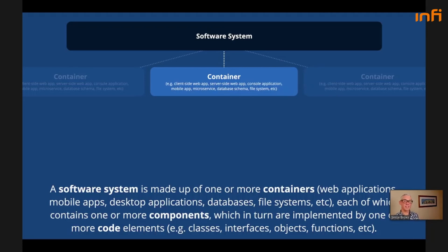When you look inside these things I'm calling containers, applications and data stores, they're made up of components. A component is basically just a grouping of stuff, hopefully with a nice, well-defined interface. And when you look inside components, they're basically made up of code and code level elements. So if you're building a Java component, you're using Java interfaces, classes, and enums. In C#, it's the same. In F#, it's going to be functions. In JavaScript, it's going to be functions and objects. So it's your code level constructs in the languages that you're using. So it's a nice, simple hierarchy of things.